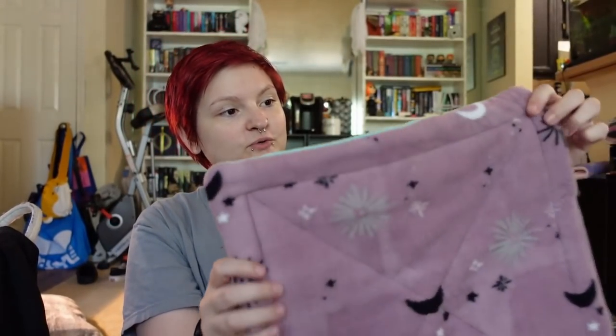Oh, so yeah. He actually used a mint green on the other side of the purple. I never would have thought of that, but that actually looks really Halloween themed together. That's actually a really cool color scheme.